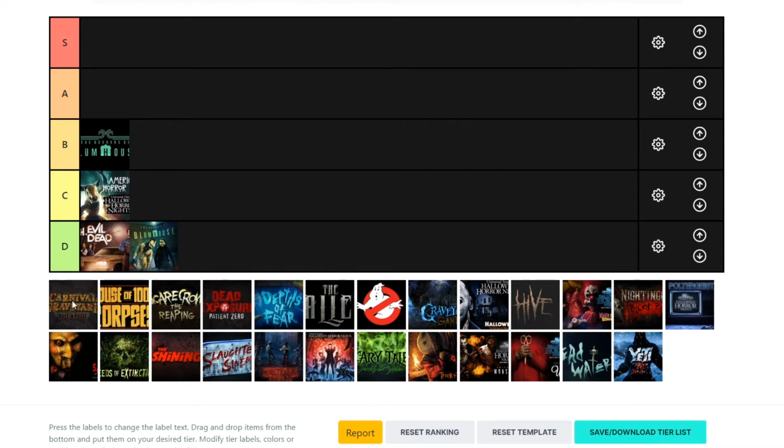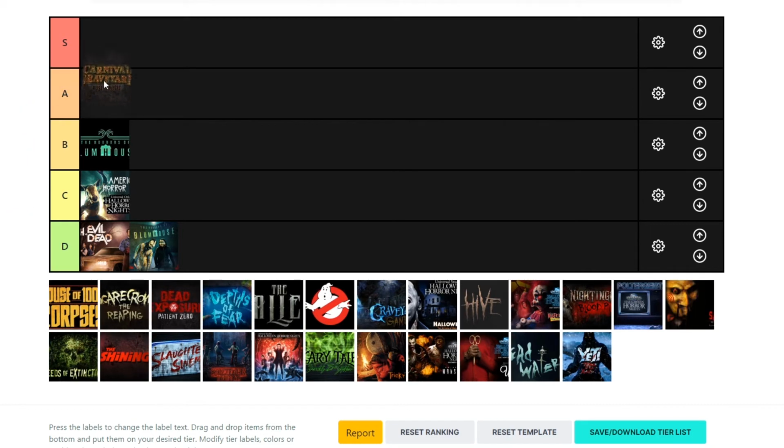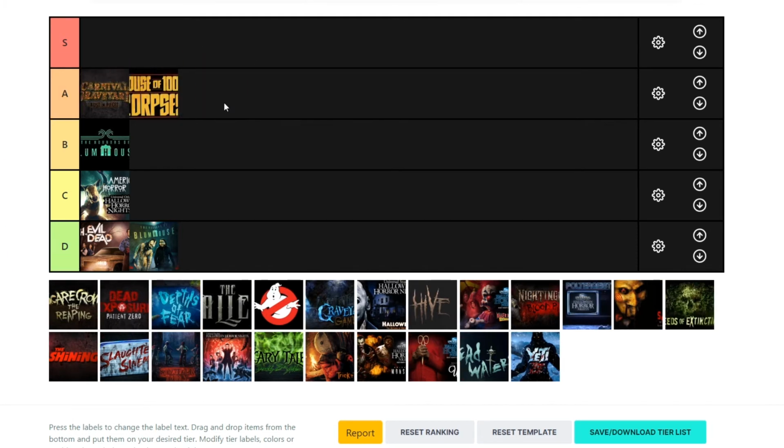Let's move on. Next we have Carnival Graveyard. Absolutely love this house. Fantastic theming. There were so many nods back to past years, and it was just a great house in general. Loved the scares in it. It goes in A. House of a Thousand Corpses. They absolutely killed this house. It is by far my favorite house that has been in the Men in Black tent. It follows the movie so well. Fish Boy in there. 10 out of 10. It's going to go in A for me.